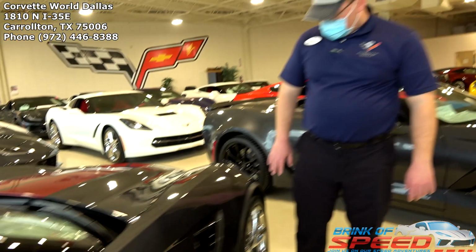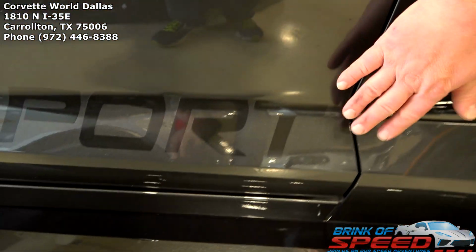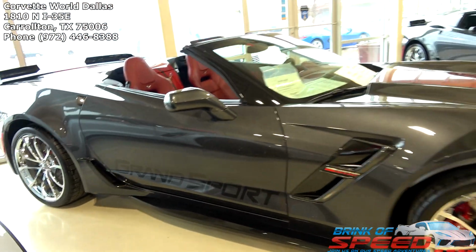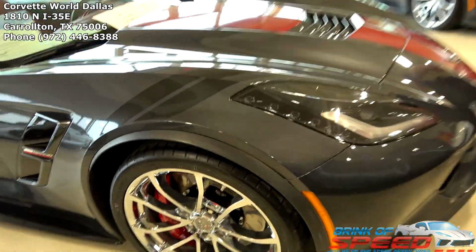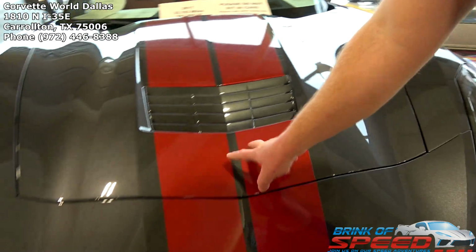This car is a heritage package. Got the fender hash here. It does have Grand Sport put on here. Now these are vinyl. These can be removed if not desired, but we decided to leave them on because we thought it's pretty subtle. It is subtle and it looks nice. It's got the chrome wheels. Yep. The factory installed full-length racing stripes in crystal red. I like chrome wheels.